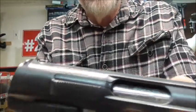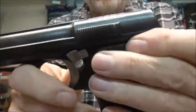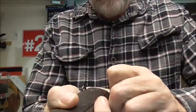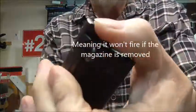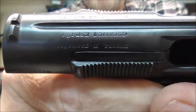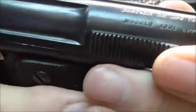Okay, now this has some unique features. There is a grip safety. It is unloaded. I'm going to take the mag out, but there's a mag safety. So that's the old style mag release. Here's the markings. And flip it around.